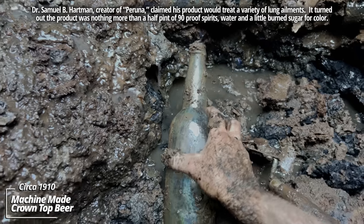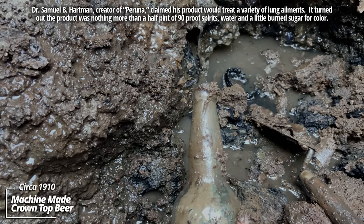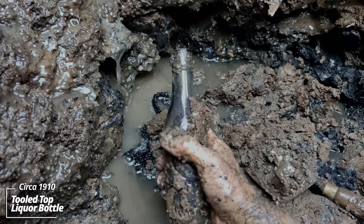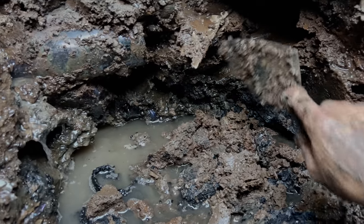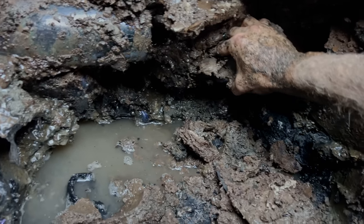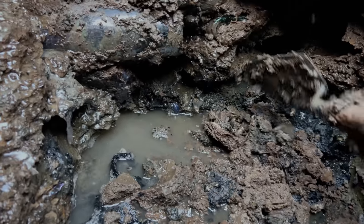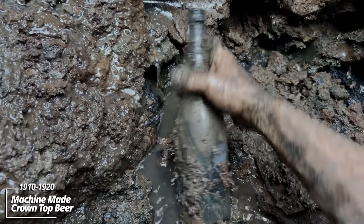Machine made tool top beer. No, it's machine made. Yeah, machine made. Alright. No wine or whiskey. Drugstore bottle, tool top. Beer, machine made.